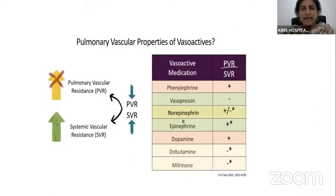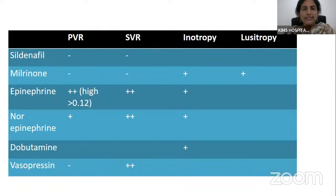So whatever inotropes we are increasing, as it is going to increase the SVR, even some of the drugs are going to increase the pulmonary vascular resistance also. So we always need to use the drugs with low PVR by SVR ratio. So let's discuss one by one.